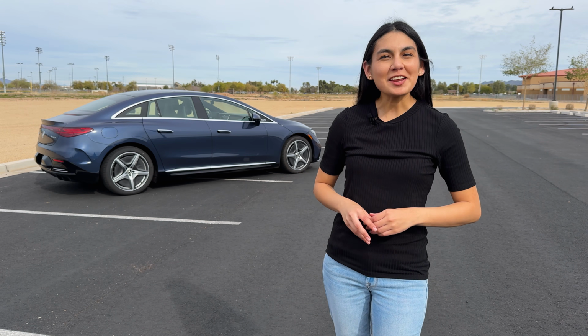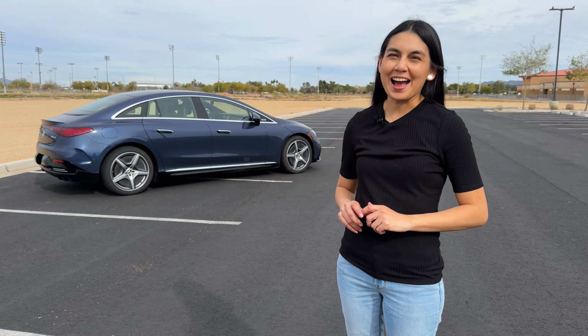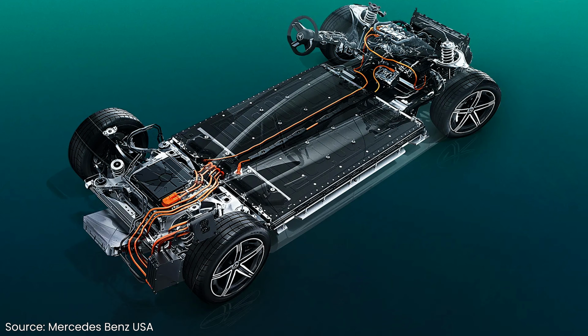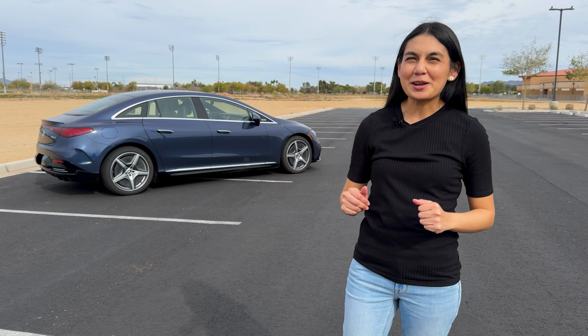Since this is a 4MATIC car, we've got a motor on the front and rear axle. Interestingly, the permanently excited synchronous motors have 2 windings with 3 phases each, so it's a 6-phase motor. It's able to output 288 horsepower with 391 foot-pounds of torque, so it's decently quick as I mentioned during our drive.